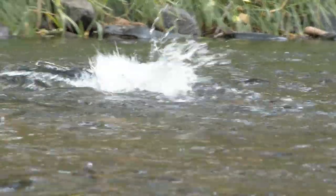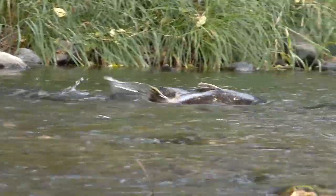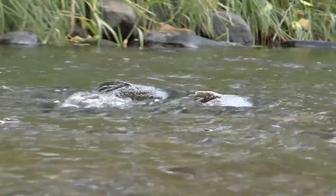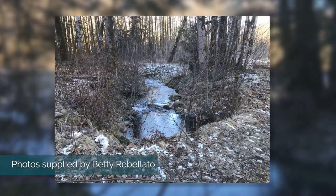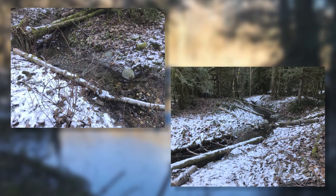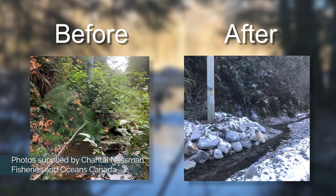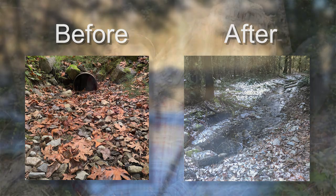Wild Pacific salmon head bravely upstream to spawn, but swift and tumultuous rivers aren't the only obstacles they face. North of Squamish, British Columbia, a spawning channel was created in the 1990s to help spawning and rearing coho salmon. Along the channel intake was an undersized culvert beneath a power pool. The culvert was narrowed by a buildup of gravel at one end, preventing water from reaching the spawning channel.